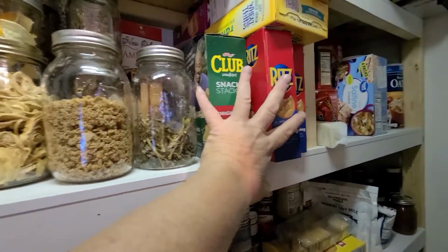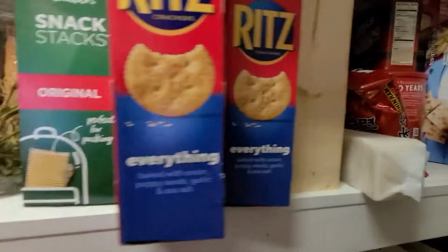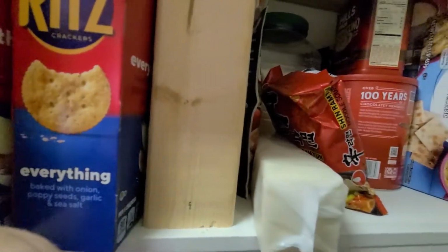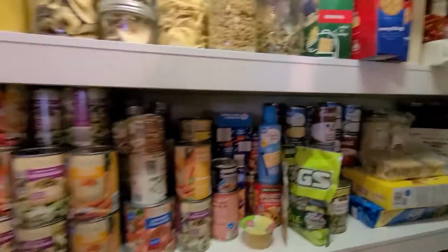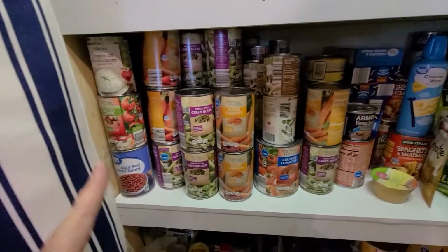And then we have our crackers in this aisle. And then back here, it's kind of hard to see, but we have some miscellaneous. I have Parmesan back there, soup. We have hot chocolate mixes, and then we have crackers, and then we have our oats and a paper towel. We always keep a paper towel in here so that we don't have to go out to the other pantry.